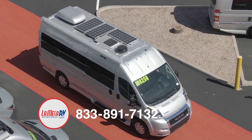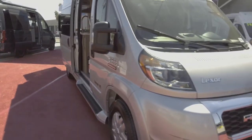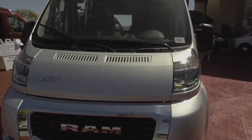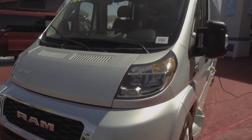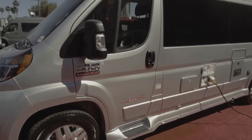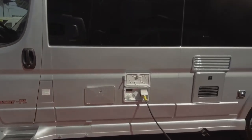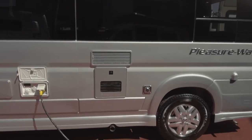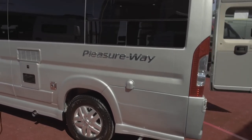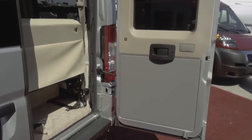This B van from Pleasureway is built on a V6 3.6 liter Pentastar engine. Been one of the most successful engines in Chrysler's history. They put them in the Grand Cherokees, they put them in the Chryslers, they put them in the Wranglers, they put them in the Dodges. I mean, it's a very highly successful engine in the past 10 years of the FCA history.